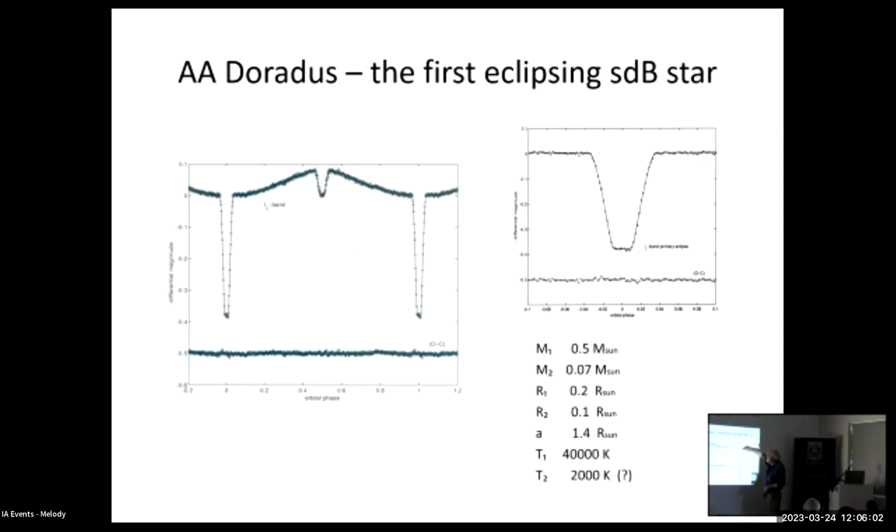This distance here in time between there and there, or here and here, is the size of the smaller star, the radius of the smaller star as it goes behind the bigger one. This distance between here and there, or there and there, is the radius of the bigger one. Relative to the orbit, the separation. And we know the period of the star, we know what that is.